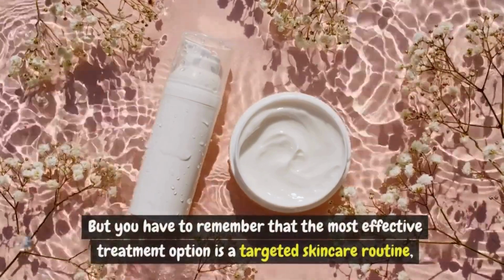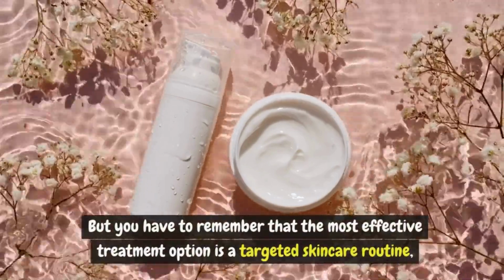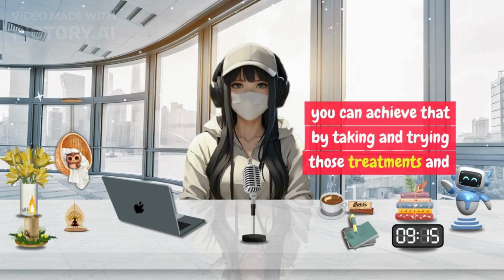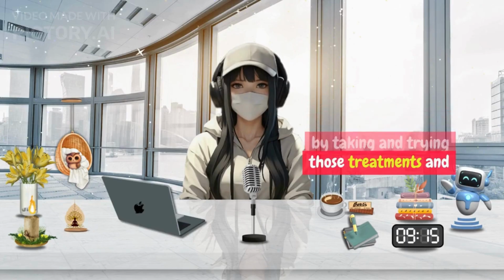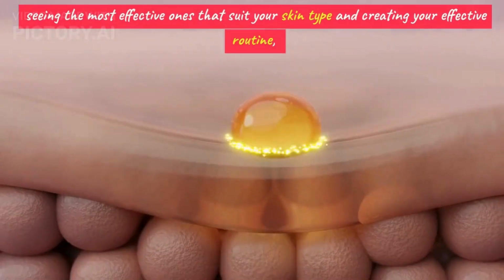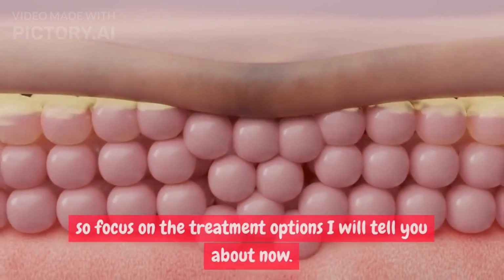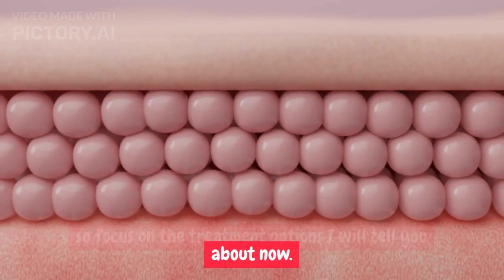But you have to remember that the most effective treatment option is the targeted skincare routine, and you can achieve that by trying those treatments and seeing the most effective one that suits your skin type and creating your effective routine. Focus on the treatment options I will tell you about now.